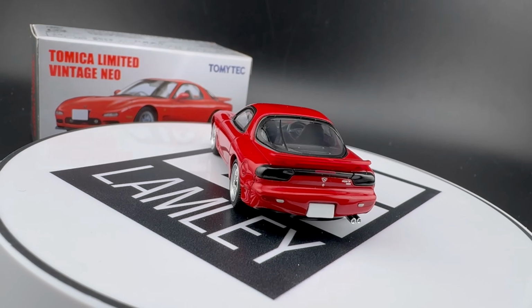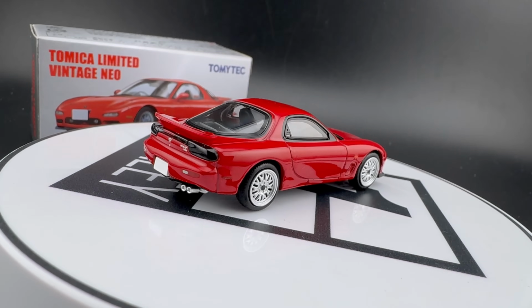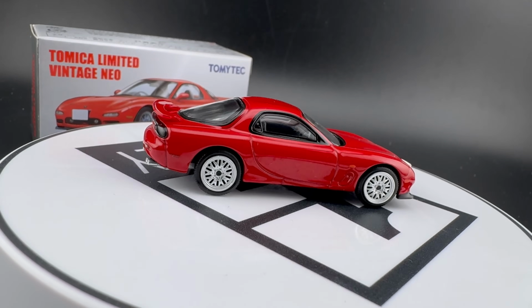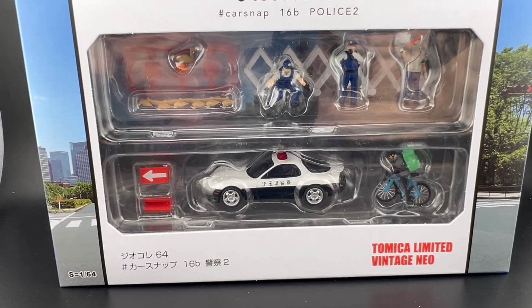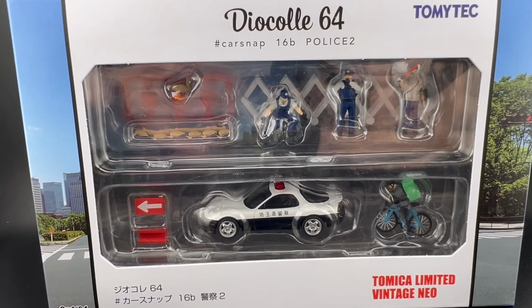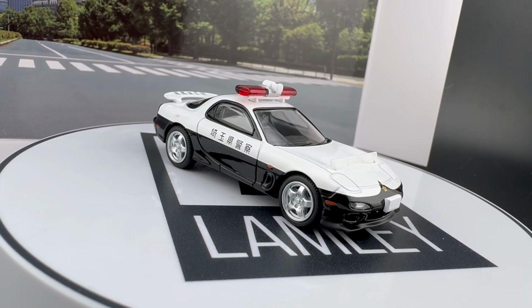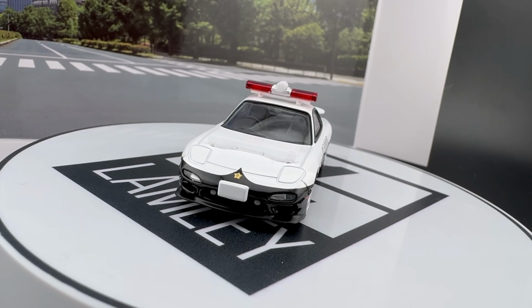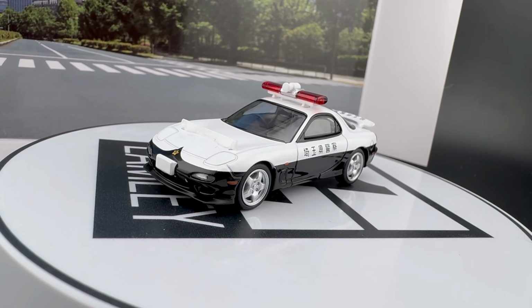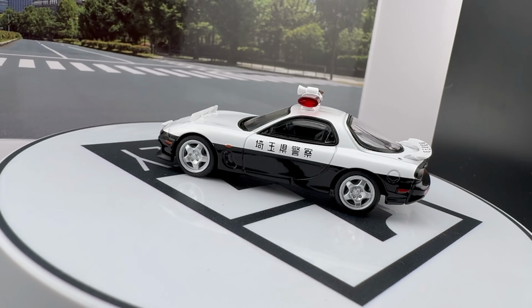And they did this police version. Here, I'll get these out of the way so you can see it. And they put in these diorama sets they've been doing. Sometimes I open them, sometimes I don't. I did open this one. I'm not going to open it for the video because it's just going to take too long. But I did put it on the turntable so you can kind of see it. They've got the little figures and little ducks and things like that. It's kind of cool. This is the second RX-7 police car that they've done, and it's really, really nice. I really like the police cars.